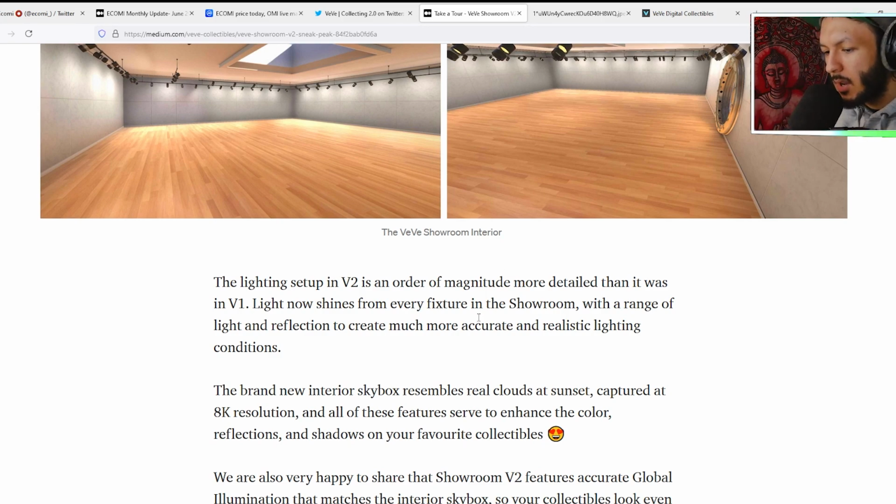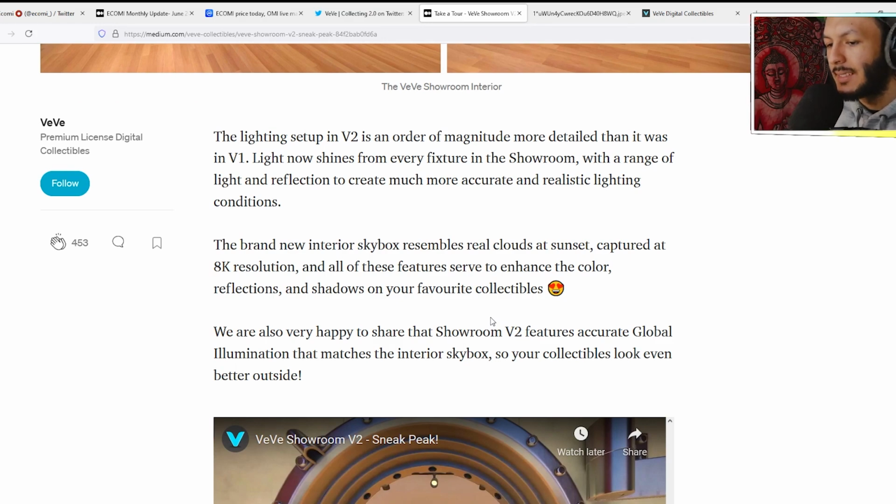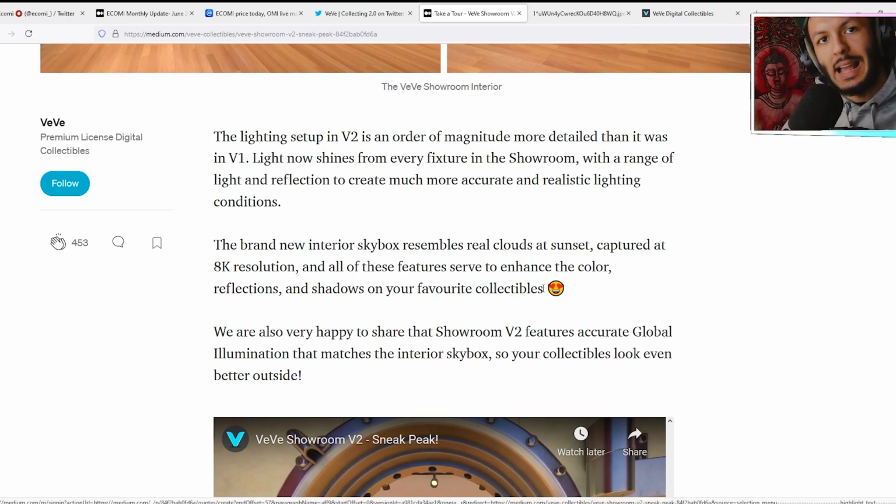The brand new interior skybox resembles real clouds at sunset, captured at 8K resolution, and all of these features serve to enhance the color, reflections, and shadows on your favorite collectibles. Let's read that again though. Resembles real clouds at sunset, but it's captured at 8K resolution. How does that work? And how will that look on PCs when the web/desktop platform is usable with VeVe?